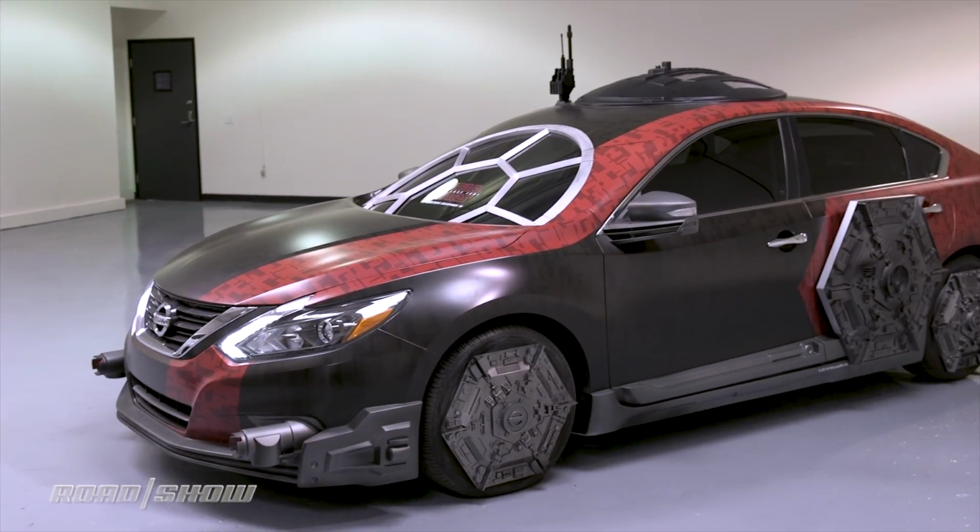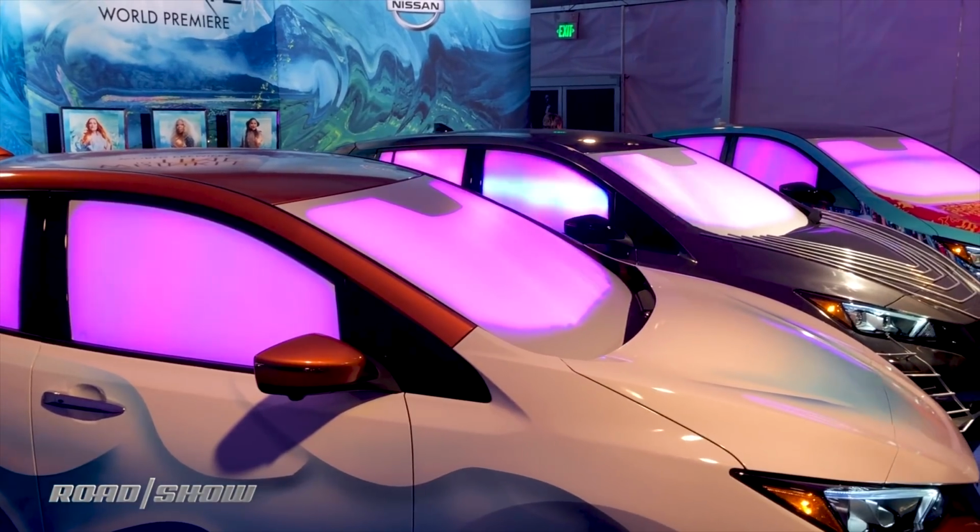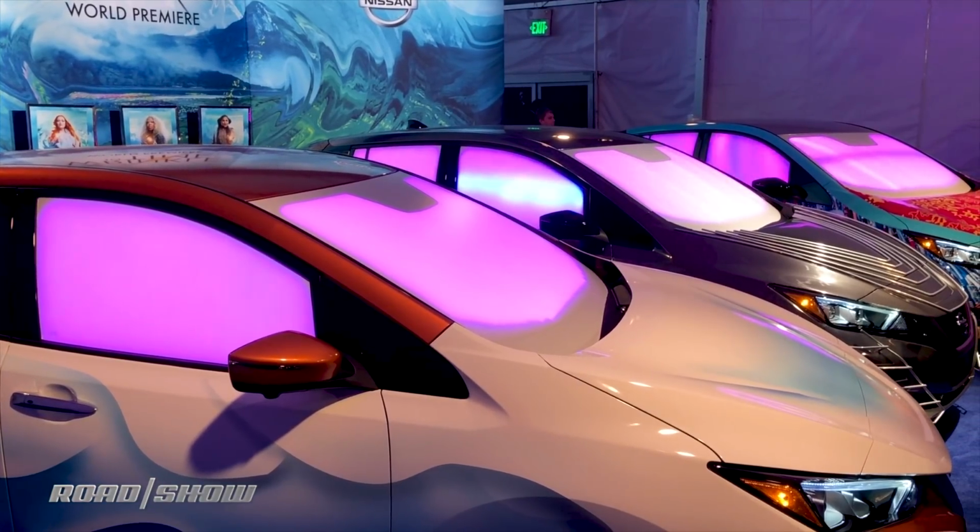Now, these cars aren't modified the way that Nissan's Last Jedi cars were, but that's honestly okay because the real star here are these amazing capacitive touchscreens in the windows.